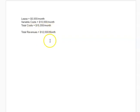Now, let's say our revenues each month are $12,000. Simple math says we take our revenues minus our expenses. In this case, we're going to take $12,000, subtract out the $15,000 of total cost, and we end up with a loss of $3,000 per month. Now, that's not great, but should we shut the business down entirely?